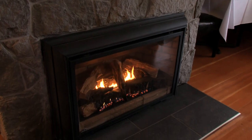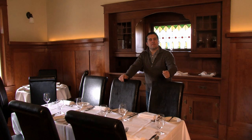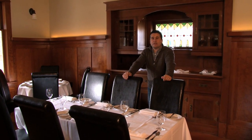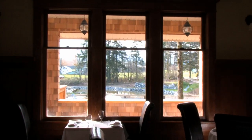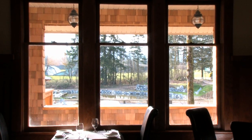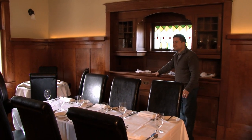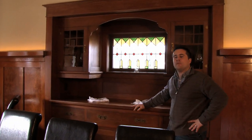And we have the fireplace, a little more cozy, a little more elegance here. Some of the lighting in this room actually has been replicated to about the 1910 time period. And you can, of course, look right out, cross over to the pond, the tasting room with the winery. And we have some of the most beautiful characteristics of this room. Still the original hutch here that we've left, and all the wood wainscoting.